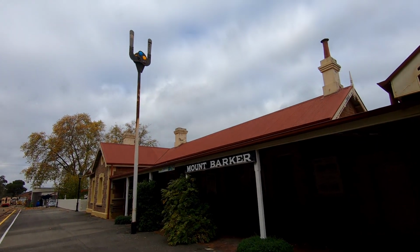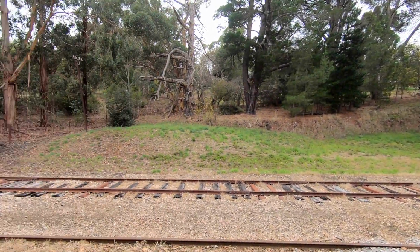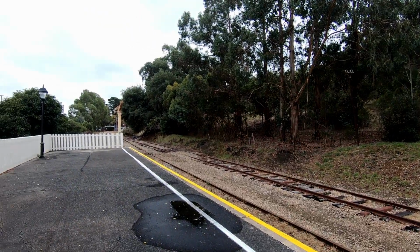It's a very nice station. They've got a lot of the original signs around. There's an old water tower. There's some other cool stuff lying around. So if you're ever in Mount Barker or in the area, definitely come and check this place out. It's really nice and you can just come and walk on the platform even if trains aren't running.